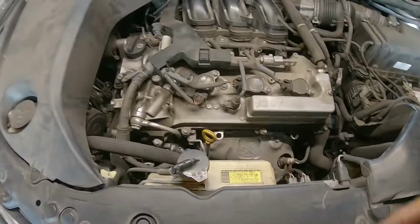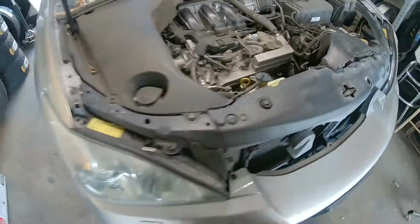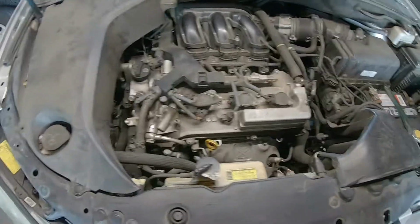Number one, first thing to look at, oil. Make sure your car has oil, enough oil too. Not just oil, but has the right amount of oil. Now, how do you check that?